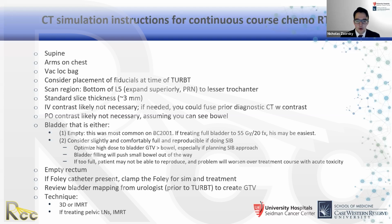The challenge with this approach is that if it's too full, the patient may not be able to reproduce the bladder every day. Patients with bladder cancer often have frequency and urgency, and they may not be able to reproduce this bladder every day. This problem may get worse over time as you're going through the 4 weeks of treatment while they have acute toxicity from radiation therapy. So there's kind of an art and a science to it. I try to do the second approach when I can, but if not, then I'll go with the first approach.